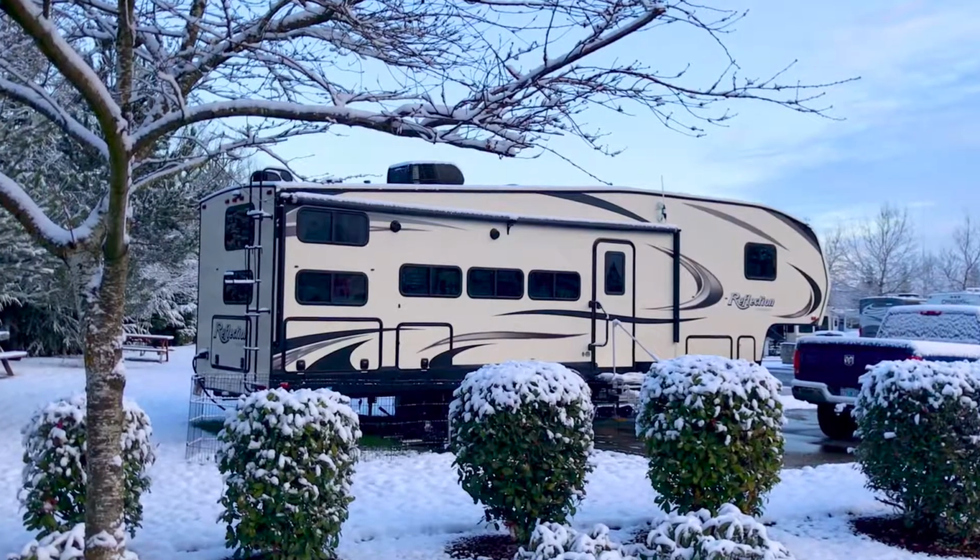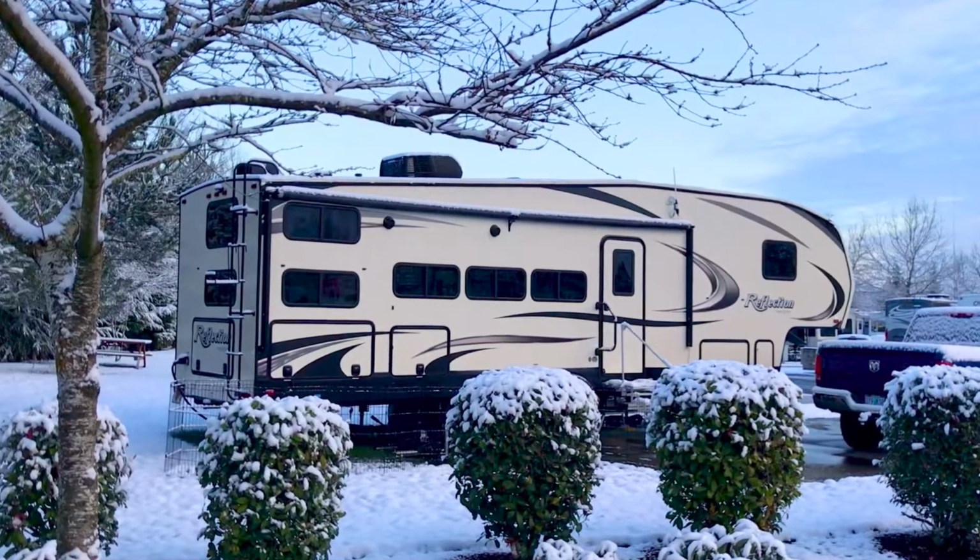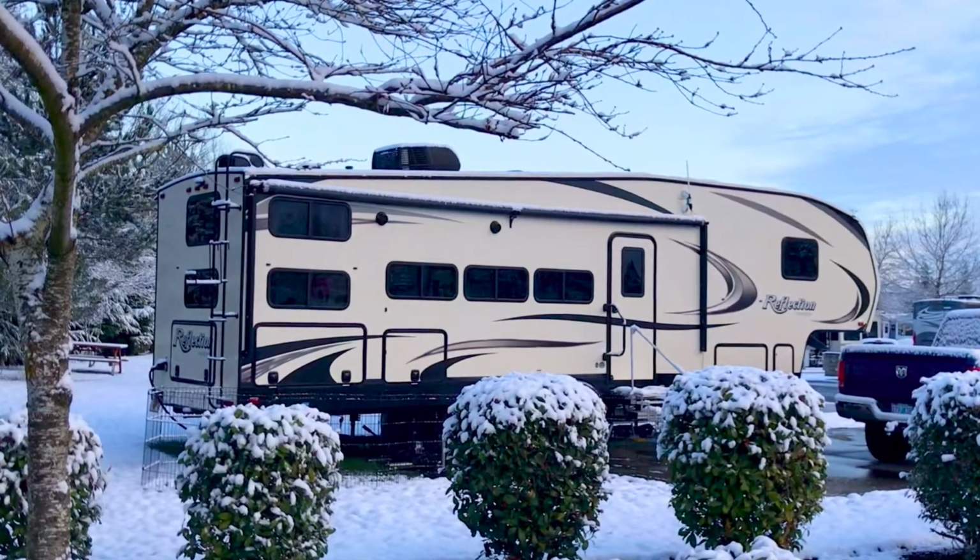Last year we did a really small tree and a few decorations here and there. This year we wanted to go a little more all out for our grandsons who live with us part-time in the trailer. Oh, by the way, if you don't know, our fifth wheel is a Grand Design Reflections. It's a 2018 28 BH. It's a bunkhouse model.